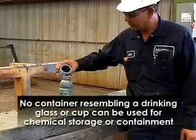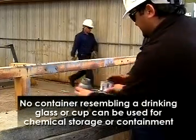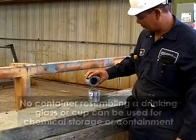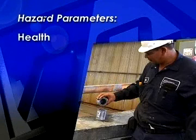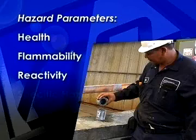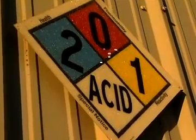It's important to remember that no container resembling a drinking glass or cup can be used for chemical storage or containment. Each label contains 4 hazard parameters. These include a health hazard, a flammability hazard, a reactivity hazard, and a specific hazard. Let's take a look at a sample label.